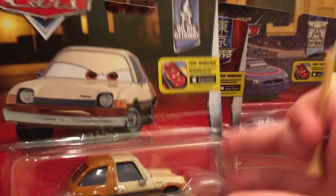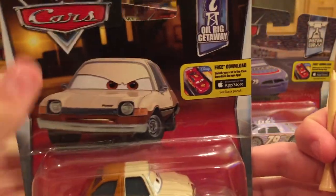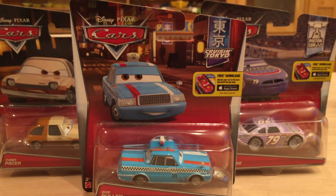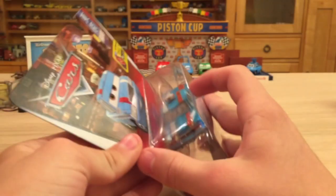Now, one car that I'm extremely looking forward to getting is Jerome Rampt. I talked about him in my Case G video because he is in Case G, but unfortunately, I've not been able to get him yet, so when I do, I will review him immediately. But now, let me open Bob Pulley here, and we'll take a look at all three of these loose.